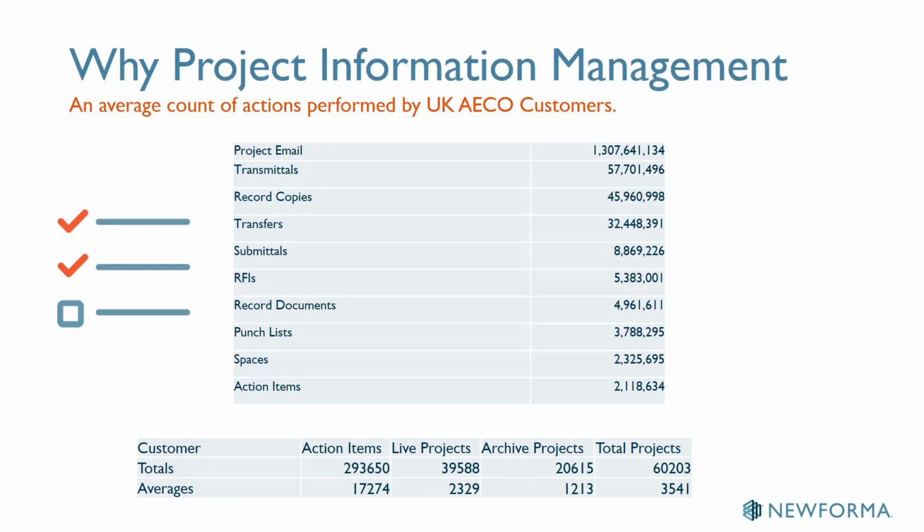And feedback from those companies has provided us with some statistics on managed tasks in Nuforma. And we believe this is evidence of why people use our system well. We centralize all these tasks into one place, and you can see there emails is still prevalent. We'd love to see more transmittals and record copies managed, but many millions of actions are created.